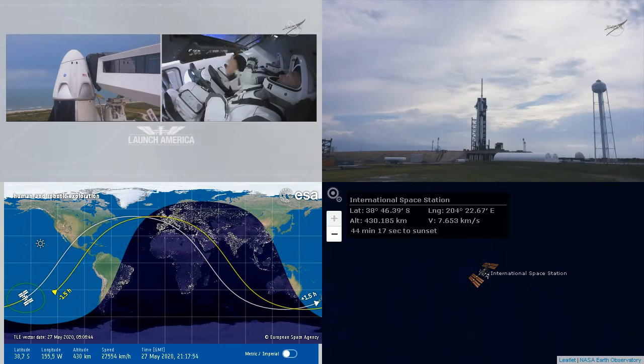Dragon SpaceX, you may hear some vehicle venting in about 20 seconds. Copy.